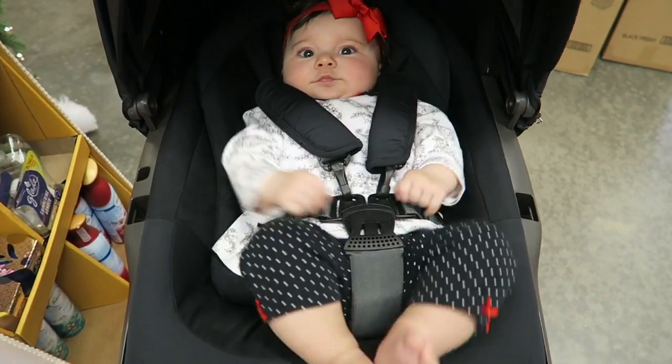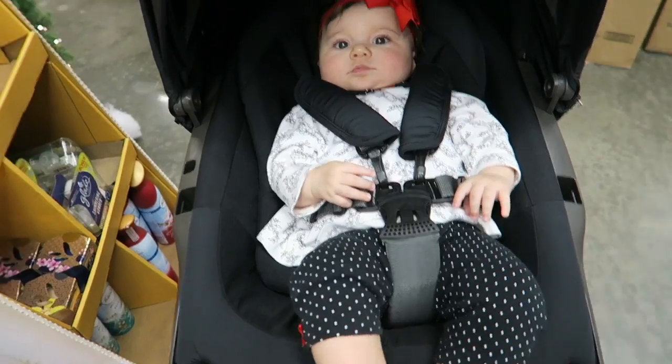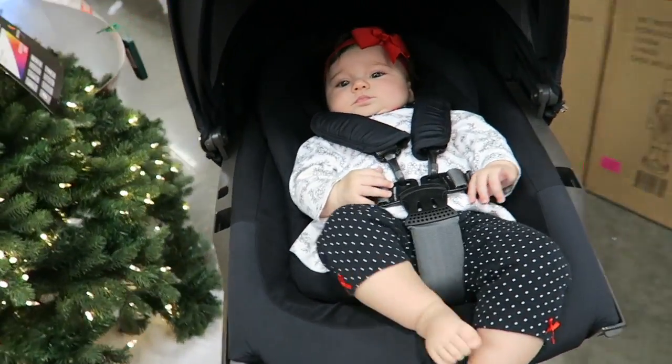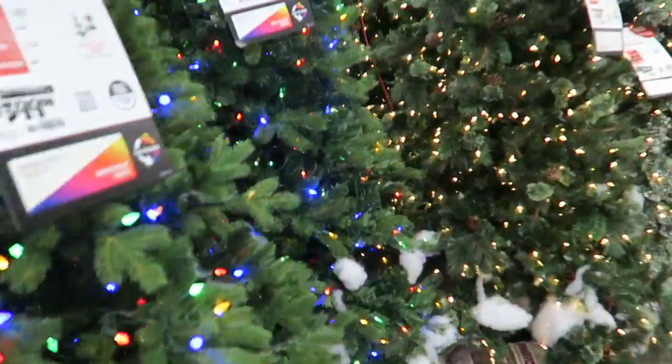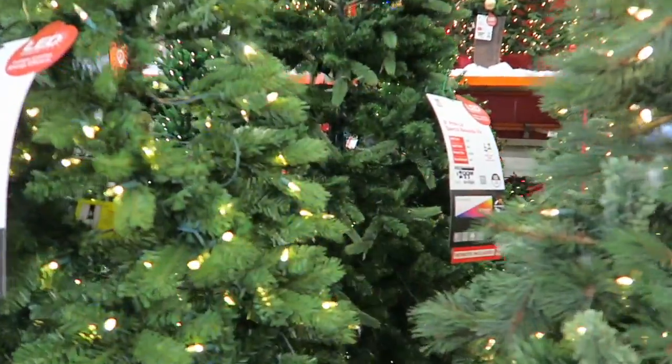They found the tree, but he said it was way up high, so they're gonna have to get it for us. They only had three left because it's the best tree ever. You guys should check out your Home Depot and see if you have it because it's super popular and you guys need this tree. It was hiding in the middle right here. It's this 9-foot one.